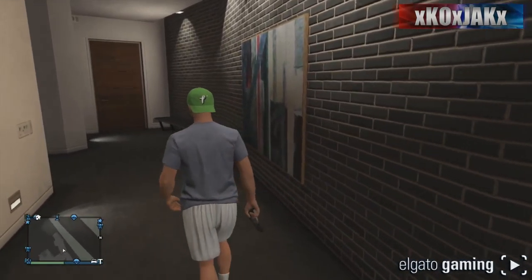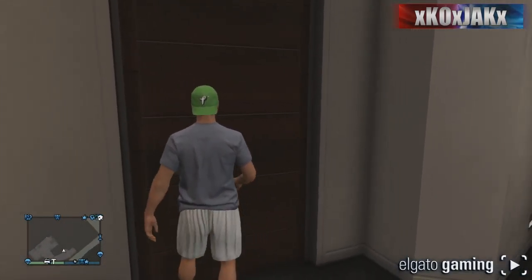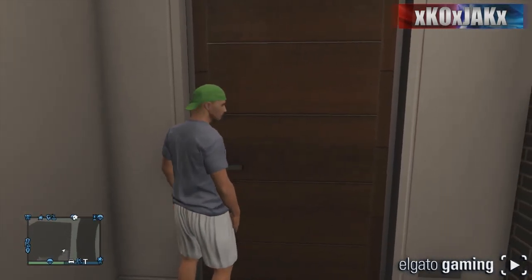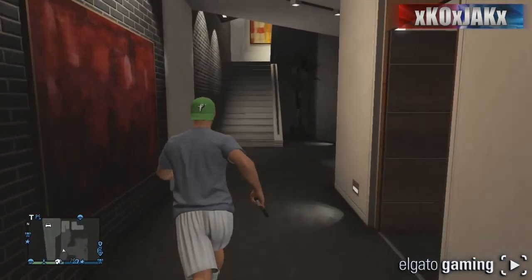So let's walk down this little brick hallway quick here. More art. I don't think we can go in here, and I don't think we can go in here. Nope, we cannot. So that's all I can show you guys, but that's just a little bit of a Franklin's Mansion tour.